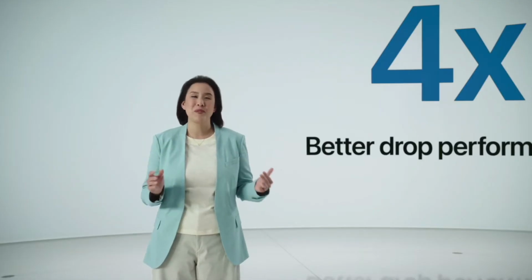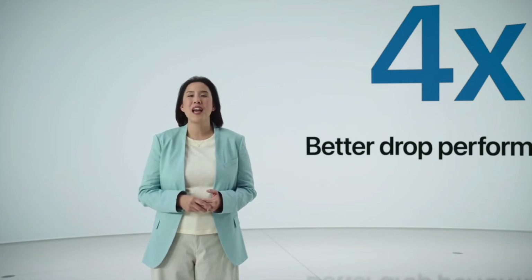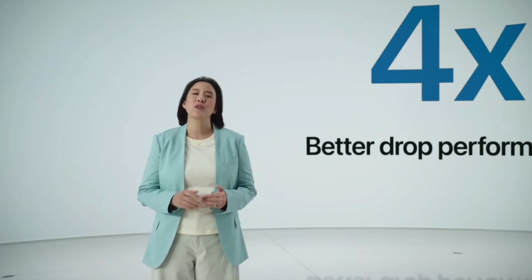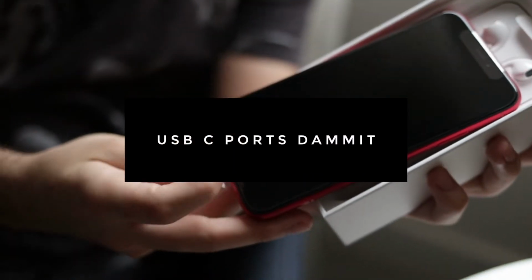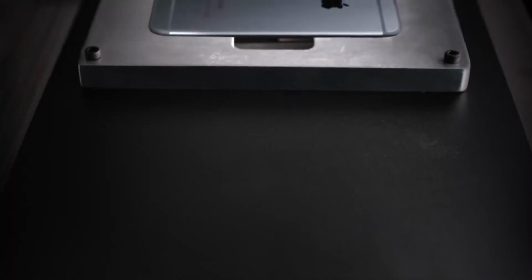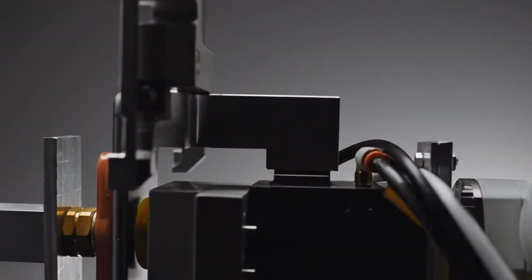Okay, so since there was really nothing exciting, or very little that was exciting about the new iPhone 13, let's talk about some things that would really move the needle for me. Firstly, USB-C ports on all new iPhones. Secondly, a full closed-loop system of recycling for every iPhone that's made. I know Apple is working towards this, but frankly, we need it now. We needed it 5 years ago.